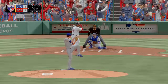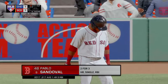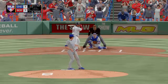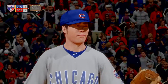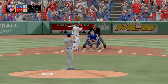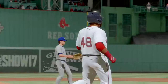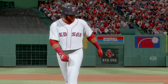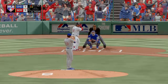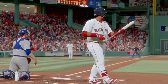Here's the Panda now, Pablo Sandoval, as he will look at a first pitch fastball for ball 1. So far 2 for 3 in this one. The windup and the 1-0 pitch. And he takes a pitch right down the middle. Down the first baseline, but a foul ball. 1-2 now. A ball and 2 strikes. Here's the pitch. And now a swing and a miss by Sandoval as he sets down 2 away.